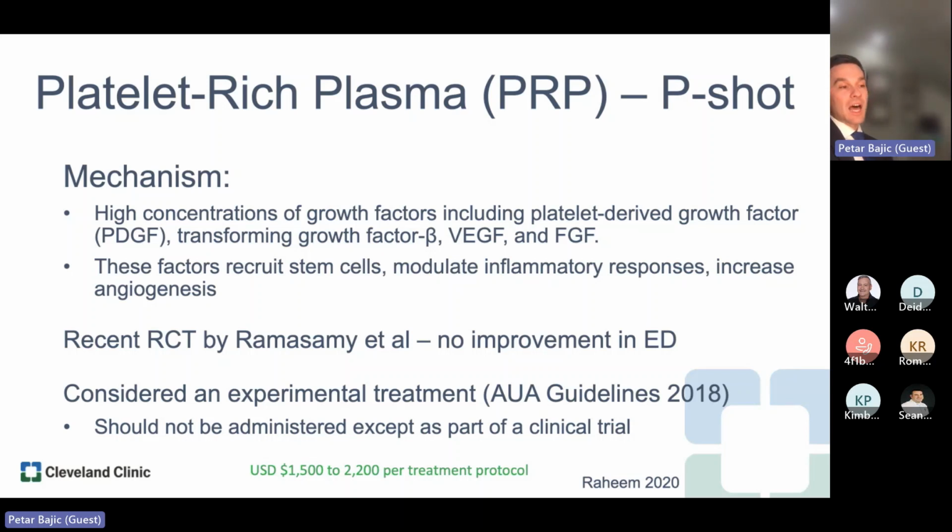There have not been a lot of different studies performed on this, but there was a very recent, very high quality study performed by a group out of Miami that proved that this treatment does not improve erectile dysfunction. And that was actually a sham control study where they compared it to an injection where they did not give anything, and there was no difference. So a fake injection was equivalent to PRP.